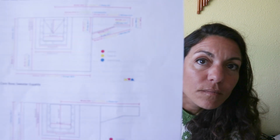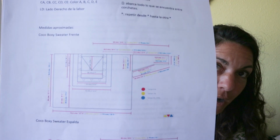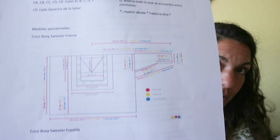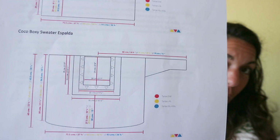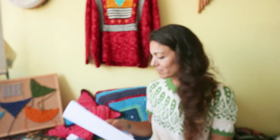So you can see here which size is yours. Okay, and all my patterns also have a schematic and the finished measurements from the front and the back. You can see here all the measurements that you need to know before buying the pattern, okay? So this is a lot of work.